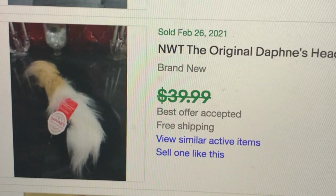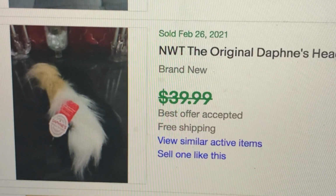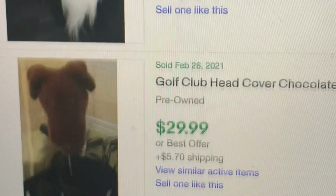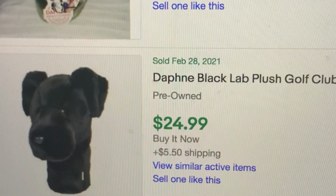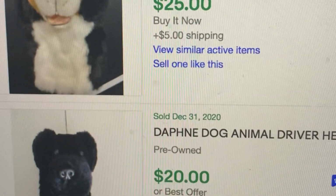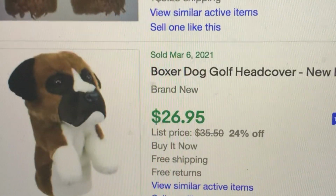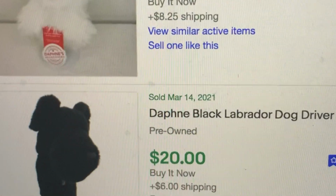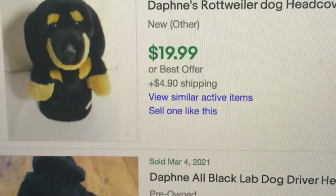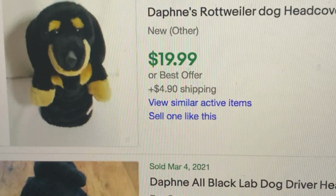Okay, so I just went to Daphne Golf Cover Dog, and actually they're selling for more when those keywords are put in as opposed to puppet, which is odd. So yeah, I'm going to have to do a little more research, but again, I will probably price, like there's one right there. Is mine a Rottweiler? What do you think my dog was that I picked up?